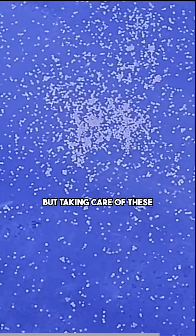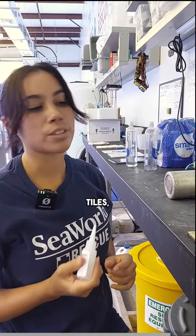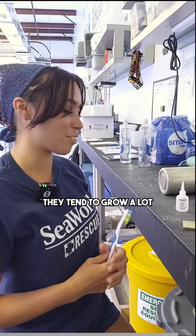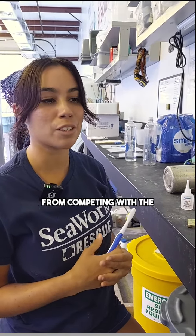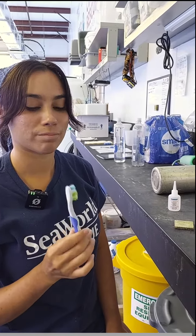So cute! But taking care of these babies doesn't stop there. We use the super glue for gluing babies to the tiles, and we'll use tiles like this to try and settle the babies on. They tend to grow a lot of algae on them, and to keep the algae from competing with the corals and letting them grow, we try to scrub it off with some toothbrushes.